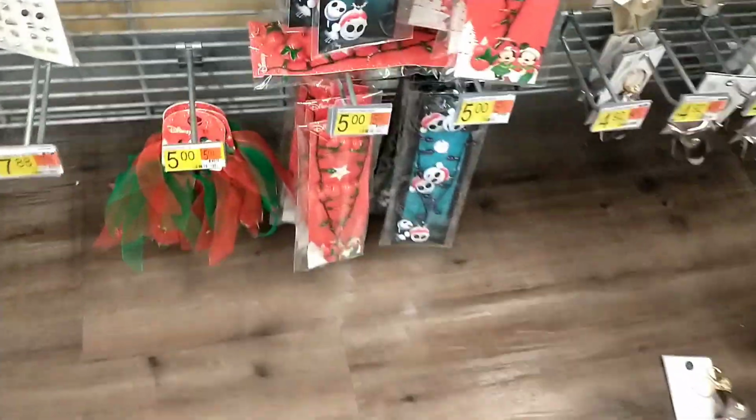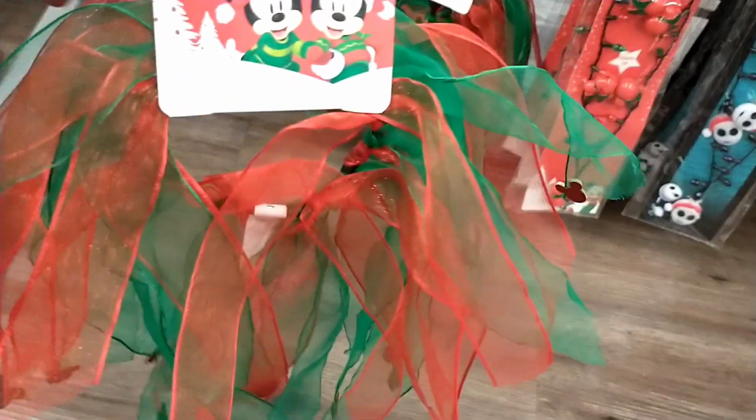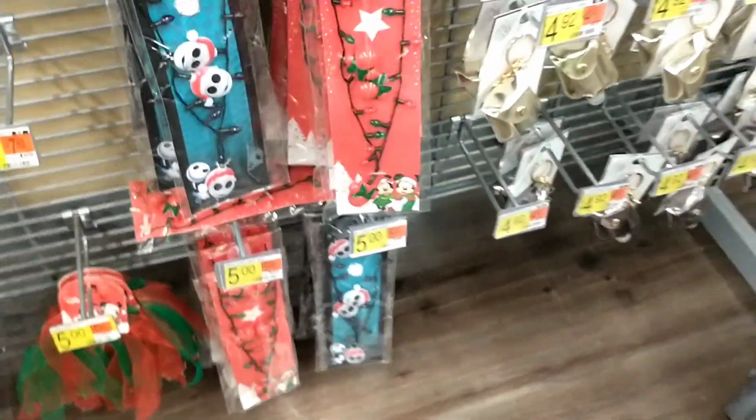Okay, I just noticed they even have Christmas clearance out still. These Minnie and Mickey hair scrunchie decoration things are 50 cents. And they have some other necklaces and things.